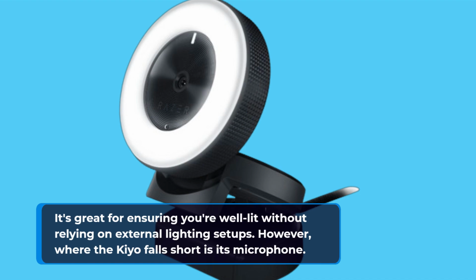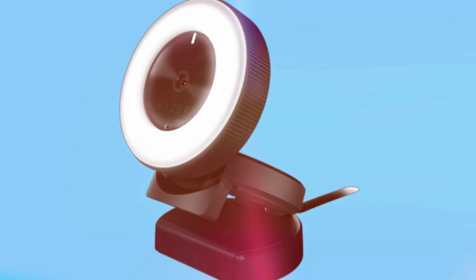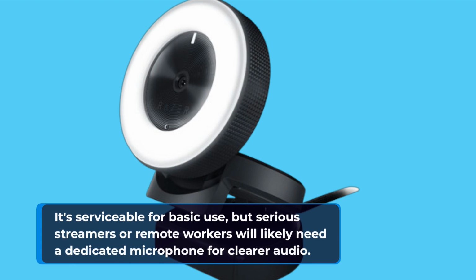However, where the Kiyo falls short is its microphone. It's serviceable for basic use, but serious streamers or remote workers will likely need a dedicated microphone for clearer audio.